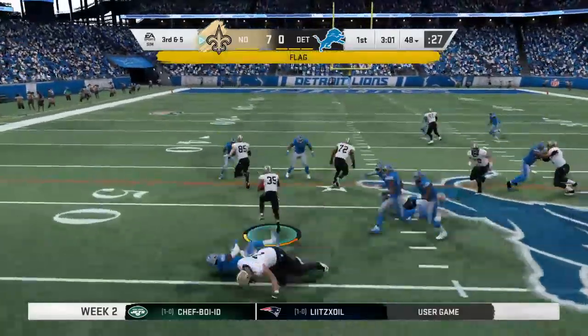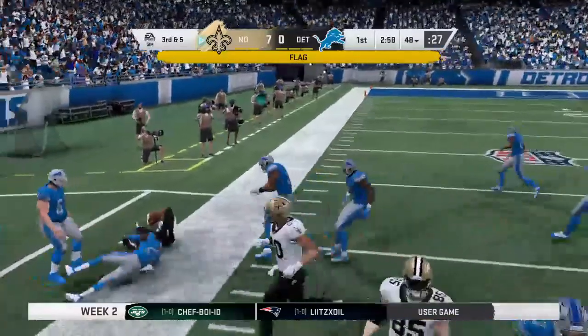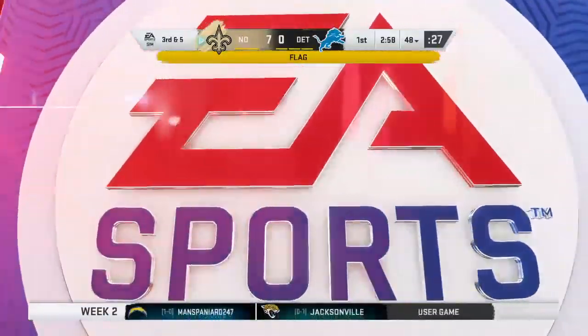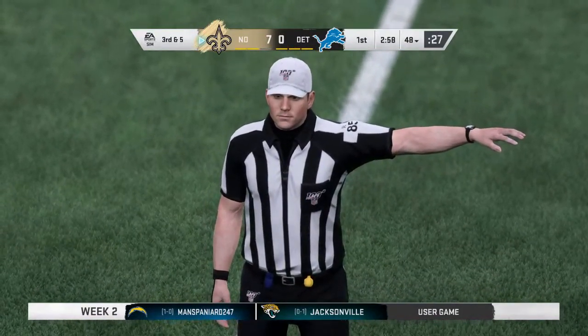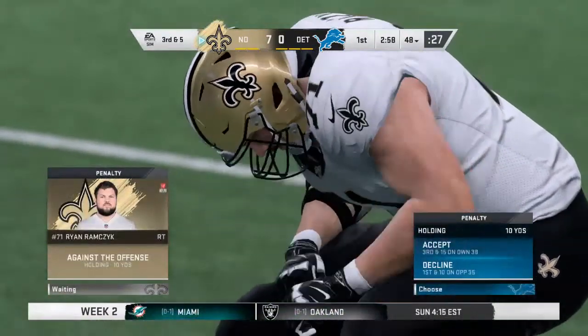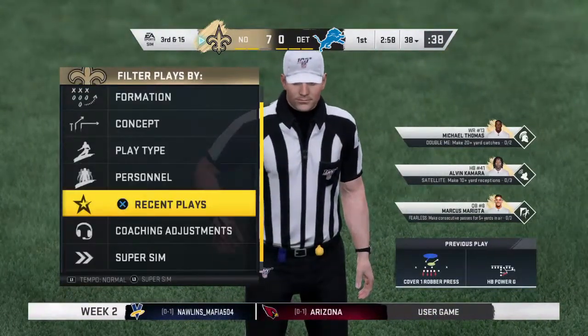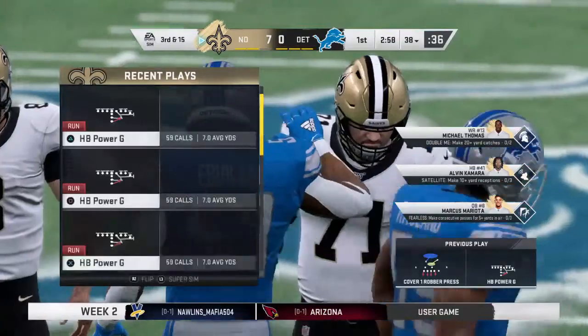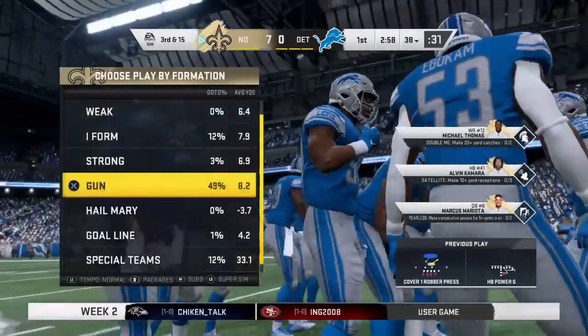Now Jamal Charles on third down. He's got the first down and more inside the 40. Holding offense. So a decent gain, but all for naught on the penalty. It's too bad, isn't it? They were feeling pretty good about it. The only people celebrating, the guys who just gave up that play.